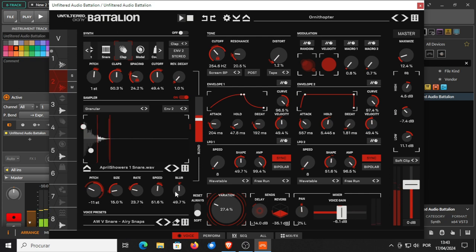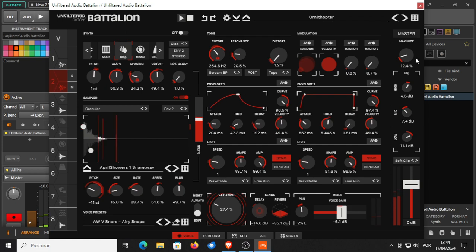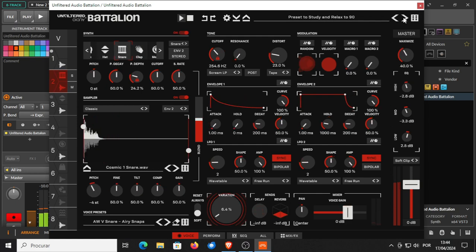I mean, you just can make the craziest things with this, and I'm not even changing really anything, but it's just incredible what you can do with this thing. It's really incredible. Let's try another preset.